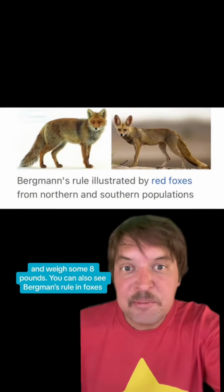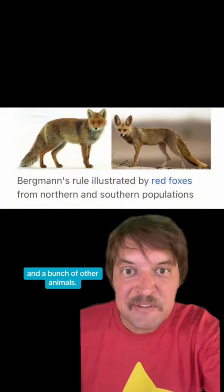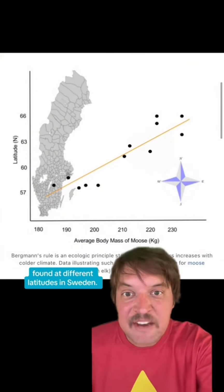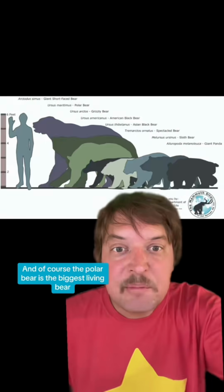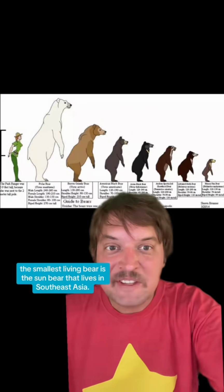Meanwhile, the Galapagos penguins that live on the equator are only like 20 inches tall and weigh some 8 pounds. You can also see Bergmann's rule in foxes, mountain lions, white-tailed deer, and a bunch of other animals. This chart here compares the body mass of an average moose found at different latitudes in Sweden. And of course, the polar bear is the biggest living bear. But the smallest living bear is the sun bear that lives in Southeast Asia.